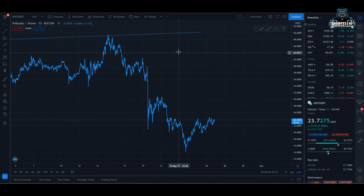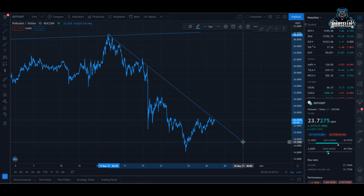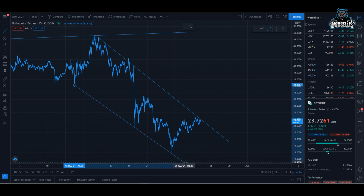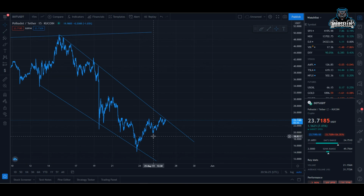But we did drop a lot on a lot of these different cryptos. So what we're looking at here with Polkadot right now, let's look at our little new trend line that we're starting here. Boom, right there. We're actually breaking out of this negative trend line that we've been in as we speak. This is crazy because this negative trend line is really the same for every single crypto right now. Every single crypto is breaking out.